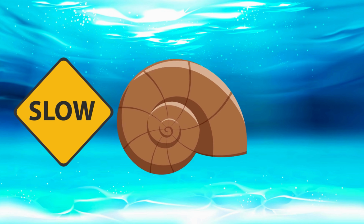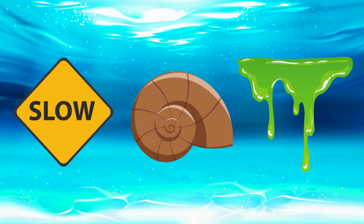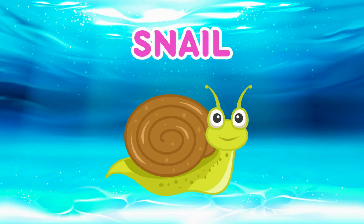This animal moves super slow. It's protected by a shell, and it leaves a slimy trail. What is it? That one's a snail!